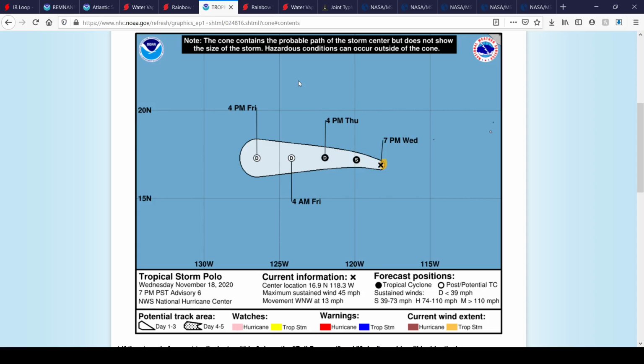And in Twitch Basins, here's a look at recently formed Tropical Storm Polo that formed today. It currently has 45-mile-an-hour winds, moving west-northwest at 13 miles per hour. It's forecast to continue to gradually weaken and eventually turn into a post-tropical cyclone or dissipate by around 4 p.m. Pacific Standard Time Friday, by the looks of this latest forecast cone from the National Hurricane Center. This storm is posing absolutely no threat to land.